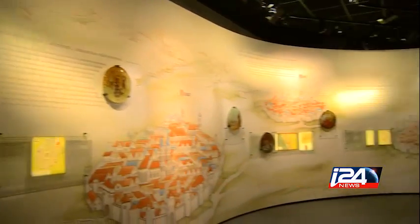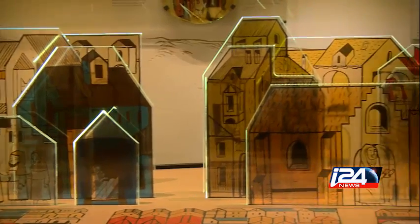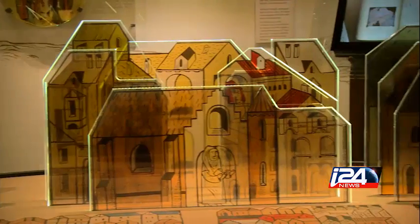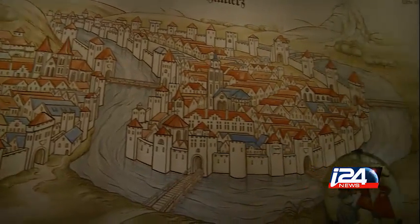The 4,000 square meters of exhibition space include 8 galleries. The exhibition has been designed as a narrative. The purpose is to tell the story of the lives of Jews in Poland from medieval times to the present, a history of Jewish life more than 1,000 years old.